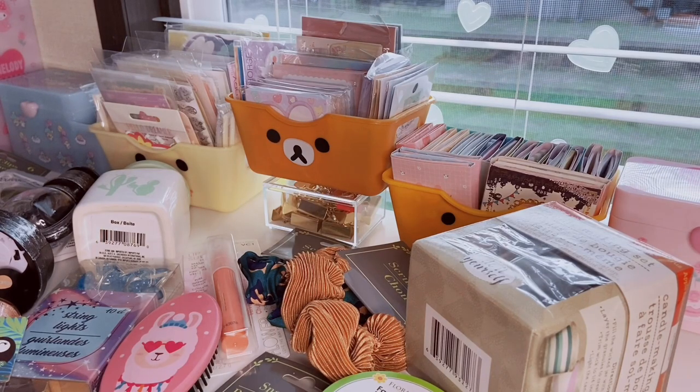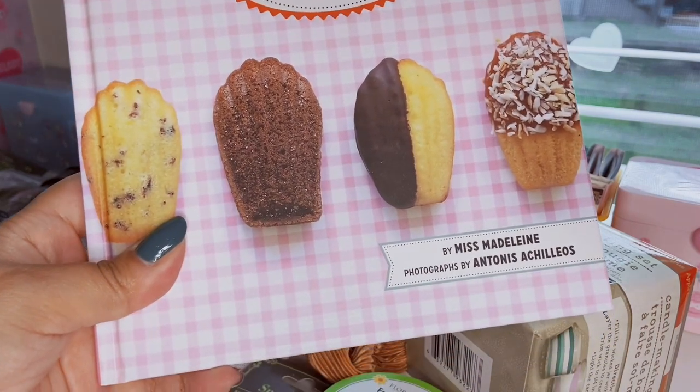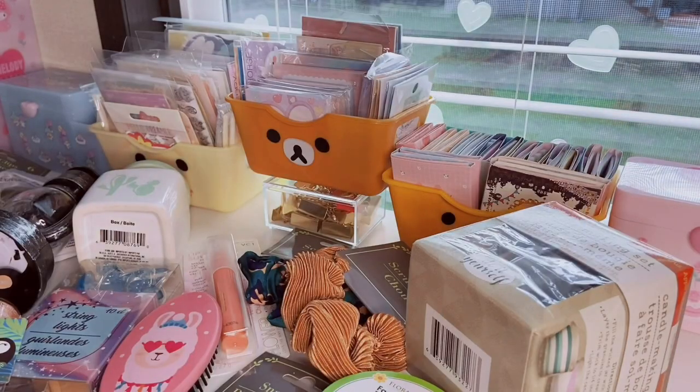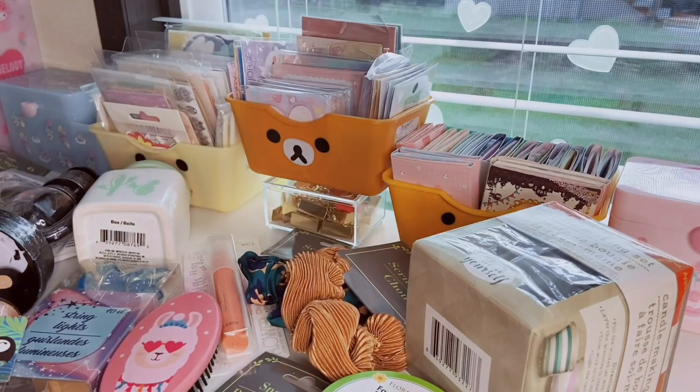And then I also picked up this book. It says We Love Madelines by Miss Madeline, photographs by Antoni Achillos. I don't know, I said that so wrong, but she loves baking, and I thought this is kind of cool that she could try out. And I am probably gonna look for a little Madeline pan if I can find it anywhere, because I don't think she has a pan in order to make that.